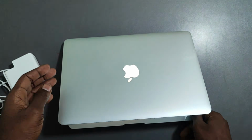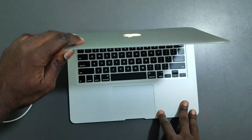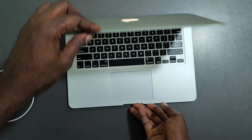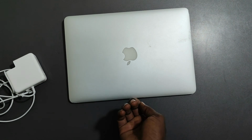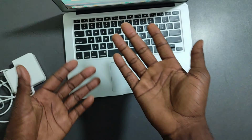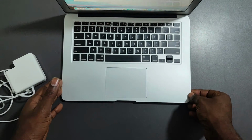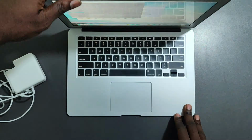So what are my final thoughts on this particular MacBook Air 2015? Is it still good in 2025? Absolutely. It's not for content creators or hardcore gamers, but if you're a student, remote worker, or someone who just needs a lightweight, reliable machine for basic tasks, this laptop still shines.